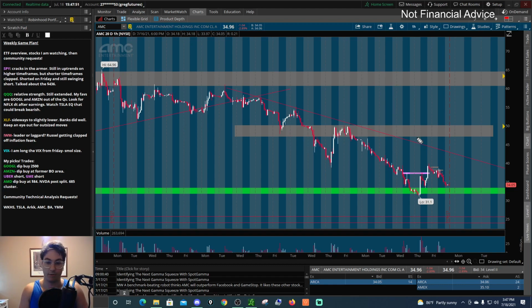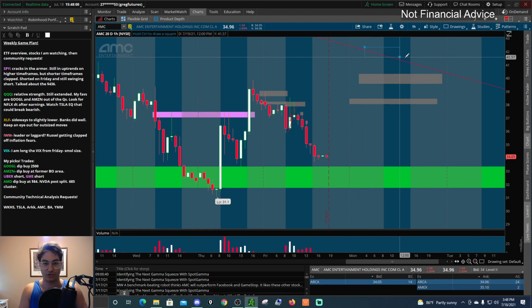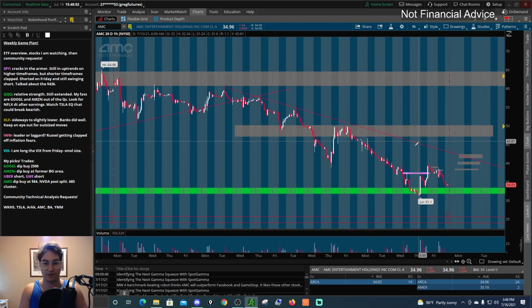So AMC, a little bit in trouble. If AMC can get above short term, above that 38, that's still that breakout area, then AMC could see this 40 and then potentially up to 42. But I wouldn't expect it to go too much higher than 42 because of this downtrend.